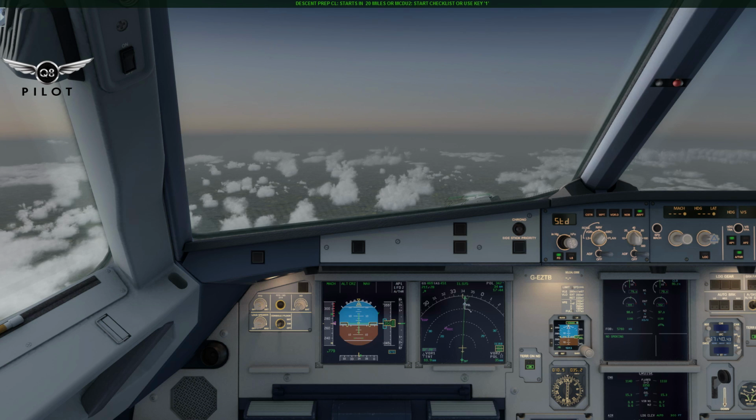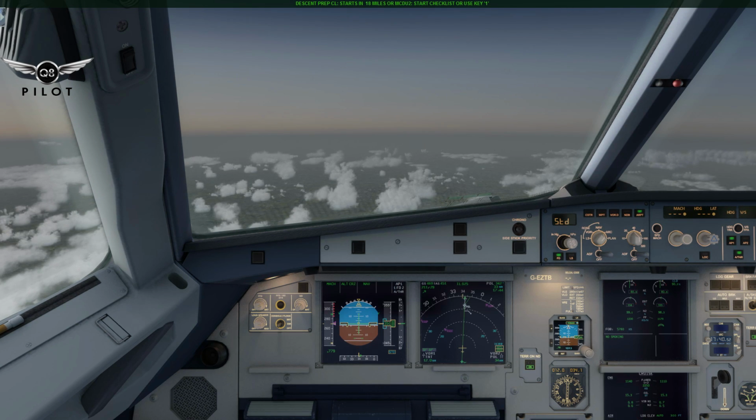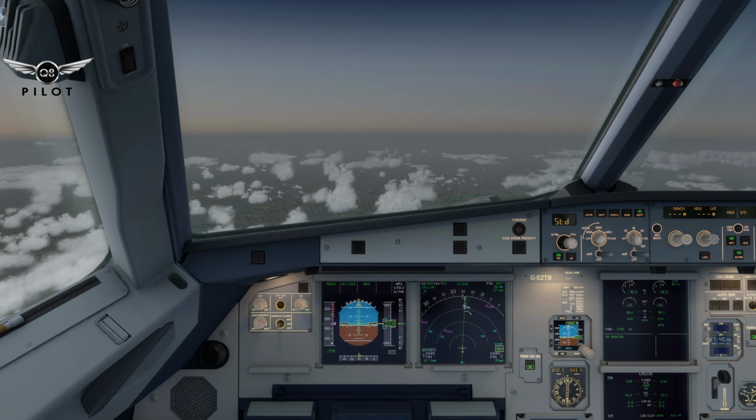Welcome back, captains. We are about 20 miles from top of descent, and I'm going to go ahead and start the descent now. So let's go ahead and prepare. Okay, let's go through the descent preparation checklist.